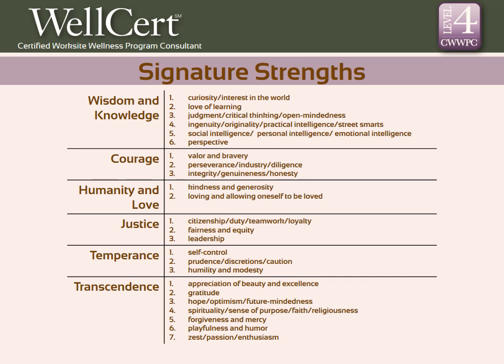This next visual or slide deals with some of the signature strengths that are part of the Center for Positive Psychology at the University of Pennsylvania, and it deals with these signature strength areas that are oftentimes what we focus on as we think about how to integrate positive psychology into the context of our worksite wellness program.